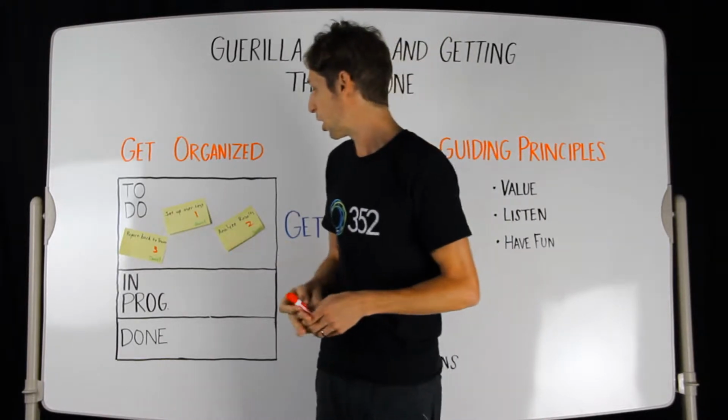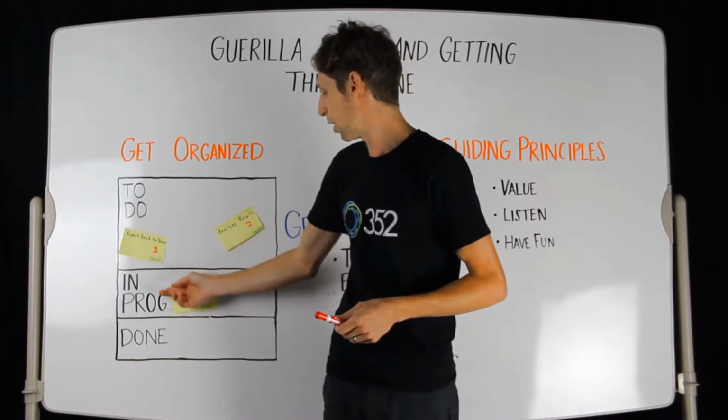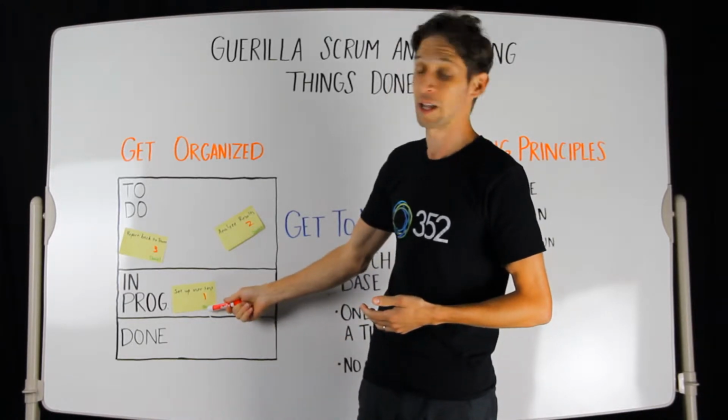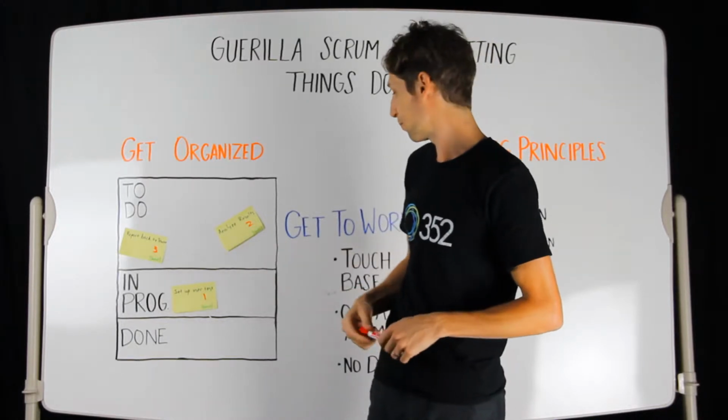So let's get started. It's really simple. You just grab your task and you move it into the in progress section. And the benefit of having a board like this is that everybody can see what's going on. You can note that I have my name written there, so if there's multiple people using the same board, you can see who's doing what.